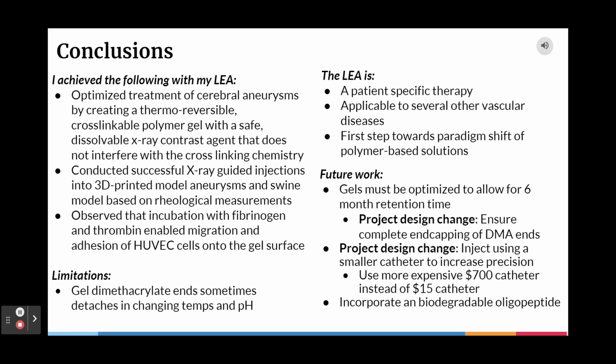A biodegradable oligopeptide will also be inserted. While the exact peptide is patent pending, so I can't completely disclose everything, the basic mechanism is that it will allow the gel to be degraded by enzymes in the blood. These changes will allow me to take the next steps towards a personalized, transformative treatment for brain aneurysms.